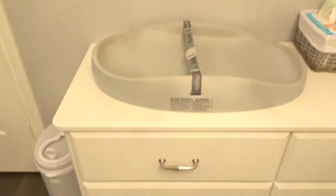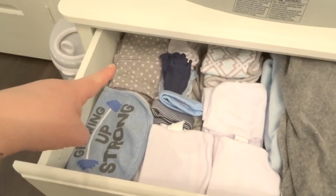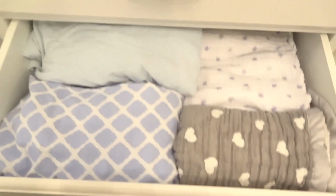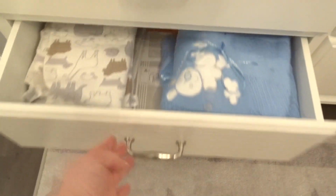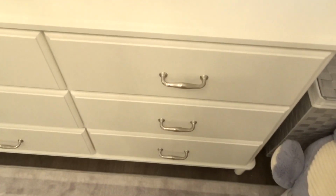So now I'm going to take you into the drawers. This side has essentials like the top here has bibs, zippered swaddles, socks, mittens, hats, a bunch of washcloths and hooded towels. We have swaddles and bed sheets and blankets, which also continue down here. And I love how the drawers slowly close shut. They don't slam.